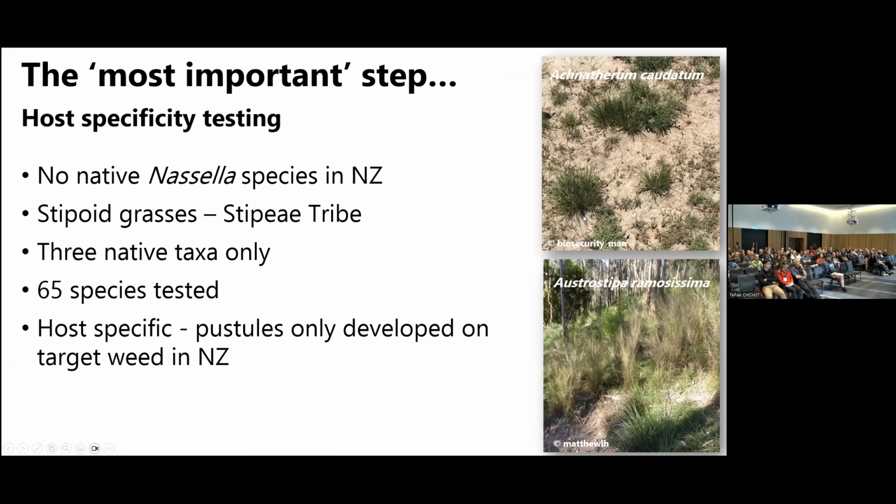So then, once we'd identified the potentially most effective agent and eliminated the mycoparasite, we had to do host specificity testing. This is one of the most important steps in weed biocontrol, to make sure that the species you're importing and wanting to release does not go onto any of your native or commercial species in the country.